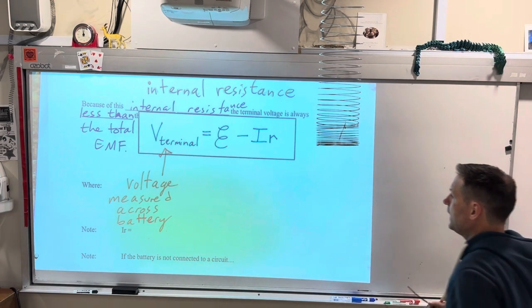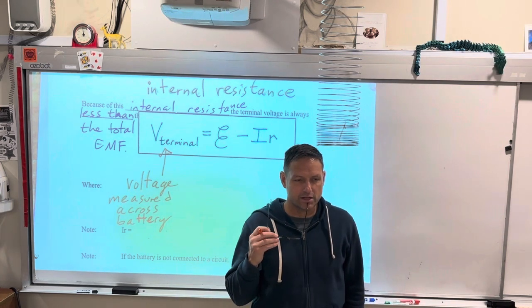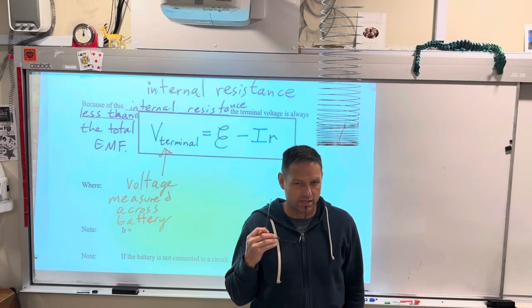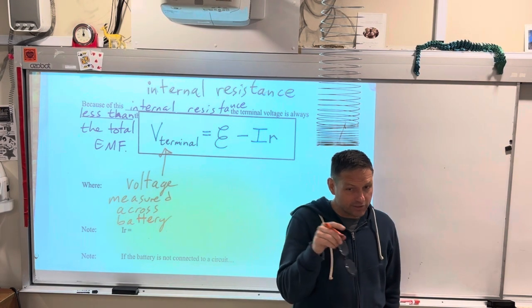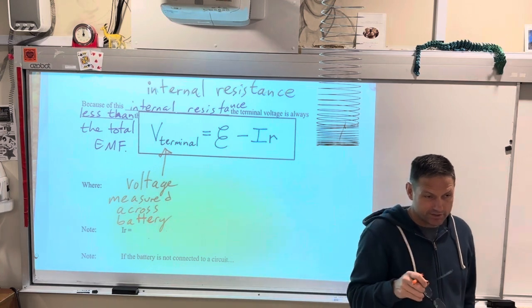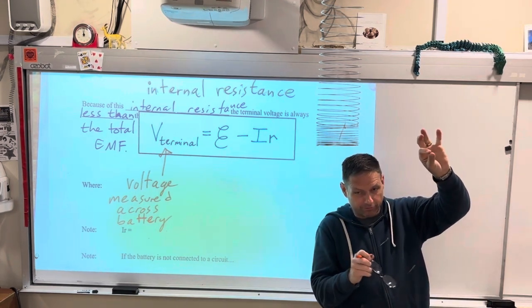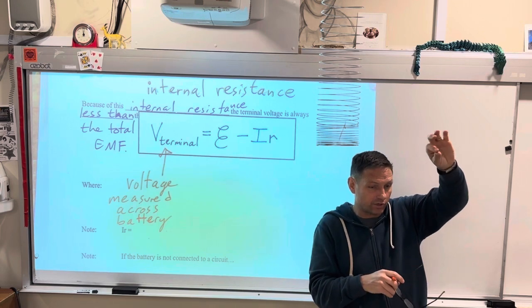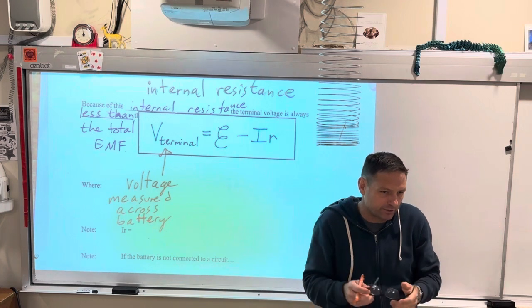What do you think? Are you ever going to be able to measure the EMF? No, I don't know. It's theoretical. You can calculate it: if you change the resistance in the circuit, you make a little graph and it goes up to here, and it would be perfect if the internal resistance was 0. But you can never actually measure it because the cell always has a little bit of resistance.